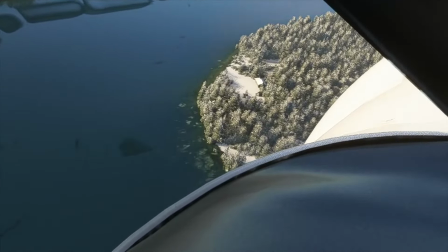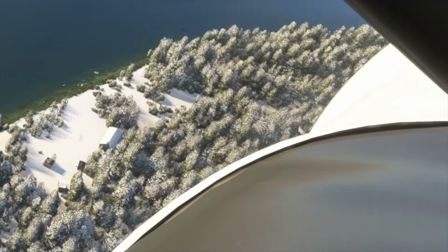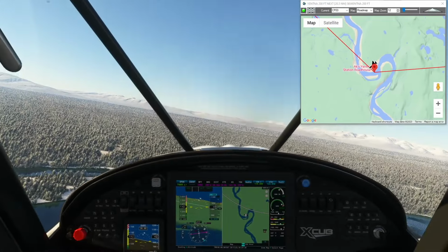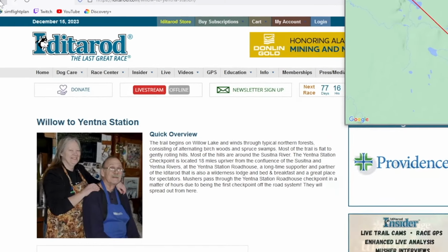There it is, the Yetna Station Roadhouse. So apparently if you're a musher, that's where you can grab a meal. And probably the race judges and veterinarians and everybody else, bush pilots. See this next leg, oh, it's only 19 miles. Again, probably a lot longer for the mushers.